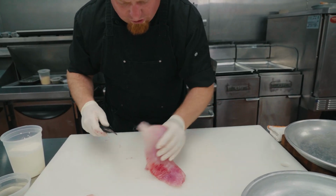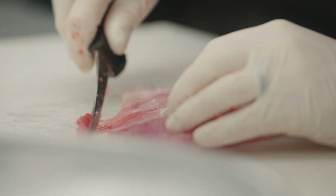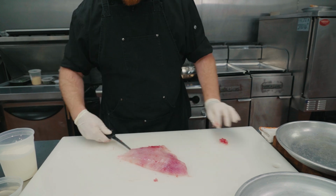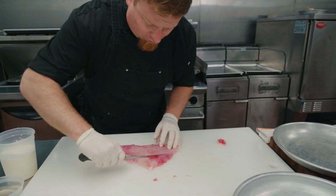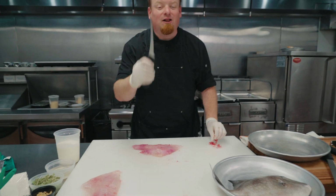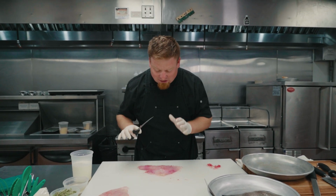The last step to clean is just to scrape these red bits off and trim that. Do it on the other side. Rub those red bits off. There you go.